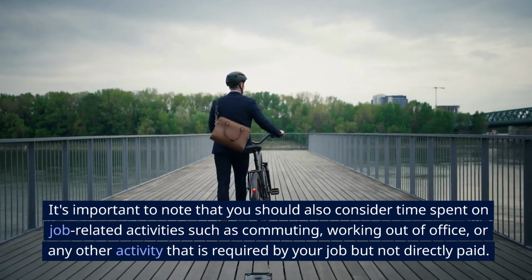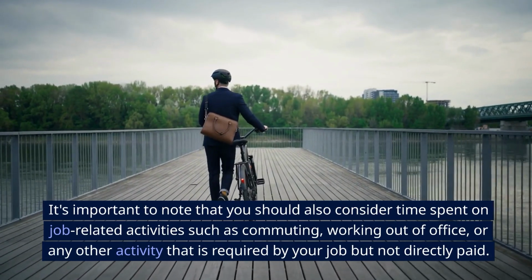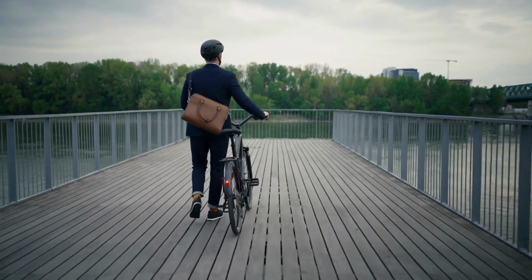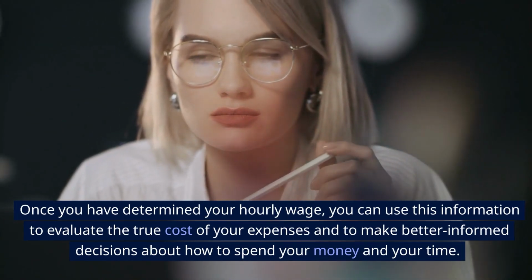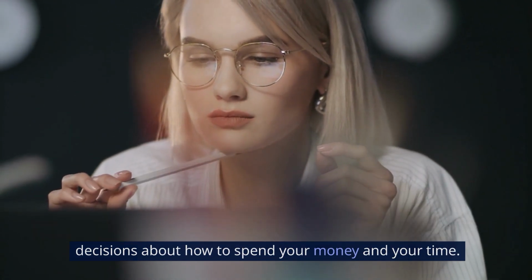It's important to note that you should also consider time spent on job-related activities such as commuting, working out of office, or any other activity that is required by your job but not directly paid. Once you have determined your hourly wage, you can use this information to evaluate the true cost of your expenses and to make better informed decisions about how to spend your money and your time.